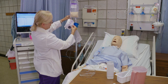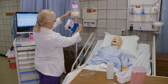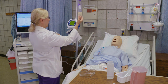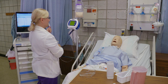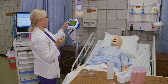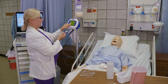Grasp the black ring retainer and wrap the tubing around the rotor and insert the black retainer into the right pocket. Ensure proper positioning of the tube. The display on the screen should read Set Loaded. Close the blue door and remove the cap at the end of the tubing. Press Prime Pump. Press Auto Prime, which will automatically prime the pump set.